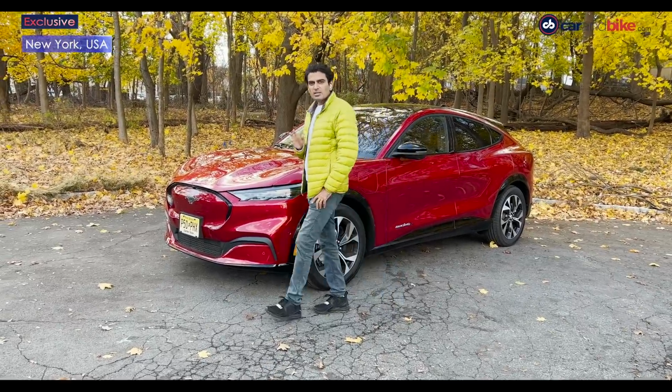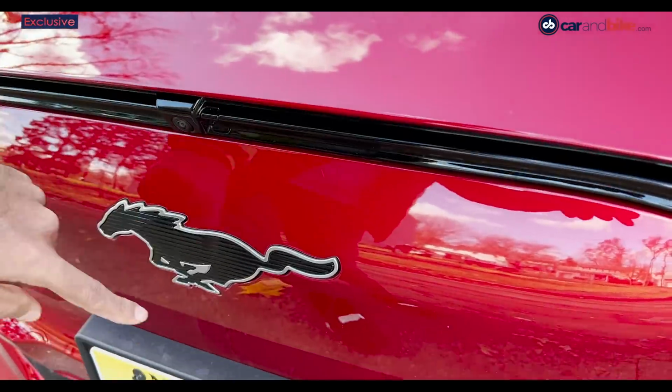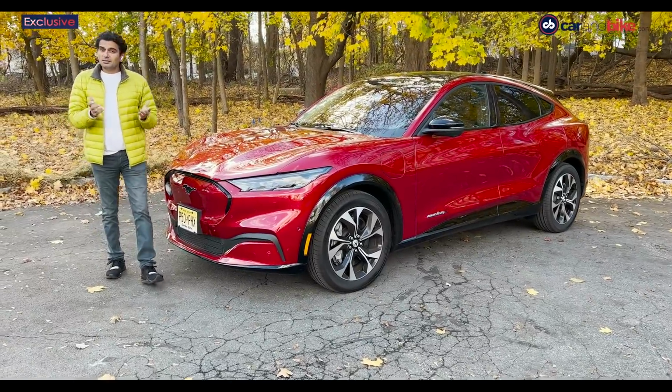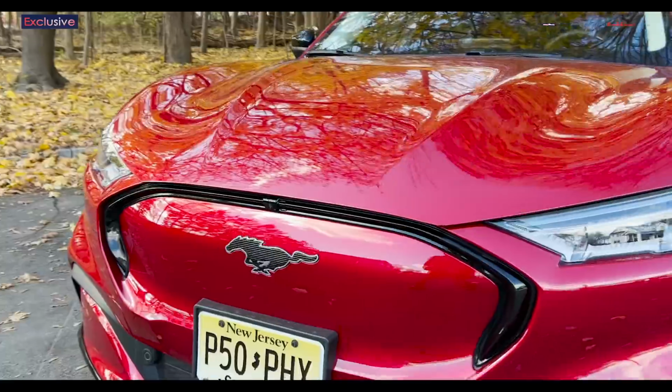The good thing, though, is that the thing that's gotten people excited, buyers in the market, is that logo up front. That's the part that Ford was banking on. Seems to be working too, I have to say. Yes, people can't get enough of this one.